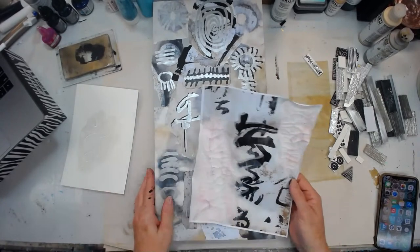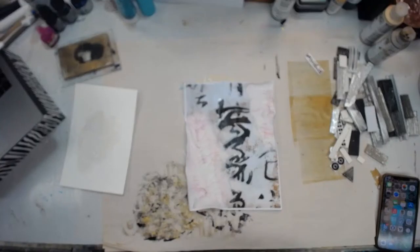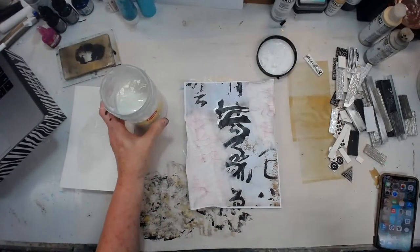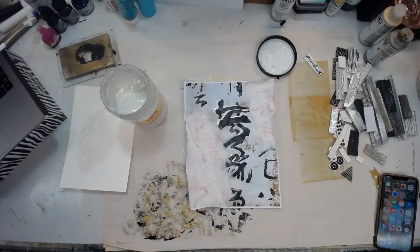Let me do this. Let me take this crackle piece. This is the same paper. And let me just find my gel medium. Matte medium. Here we go. Clear gesso. I don't like that clear gesso. It feels too gritty to me. I don't like the sheen on it. Let me just use this. And let's paint a thin coat over this paper.